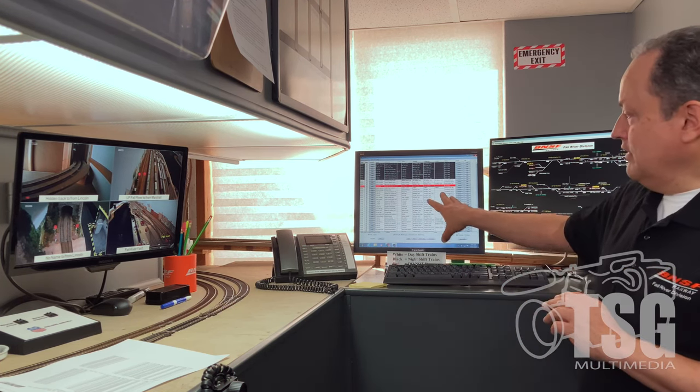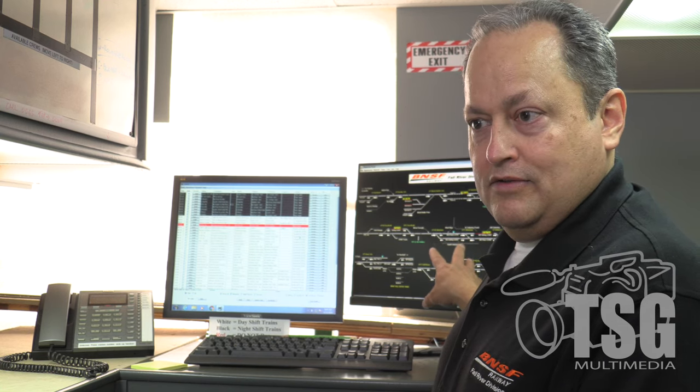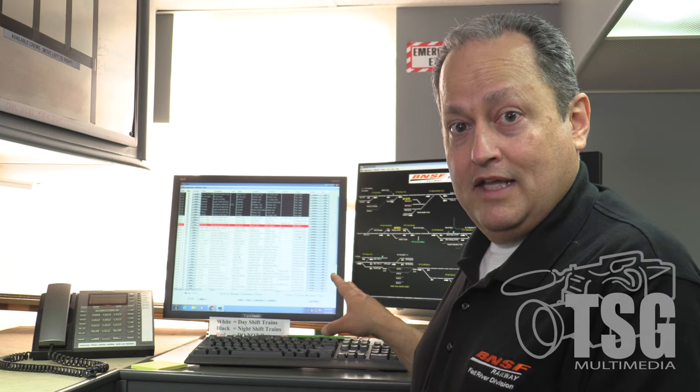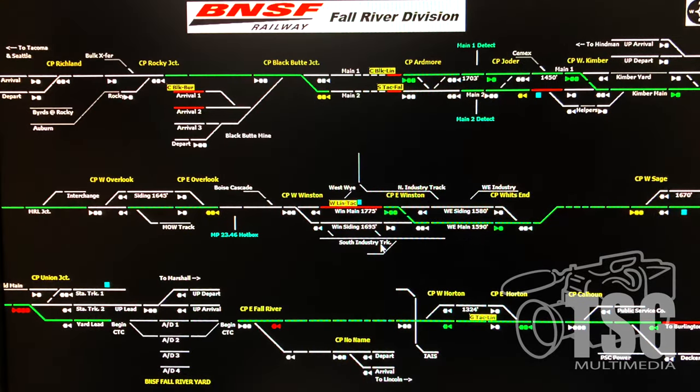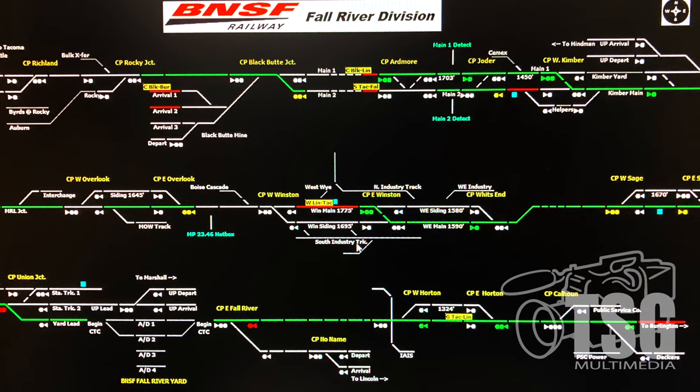They also generate the manifests, and they monitor the CTC system to help them understand where the trains are and when crews might become available. It helps them overall manage the session. This is probably one of the most critical jobs on the railroad in terms of keeping people busy and managing the traffic flow over the entire division.